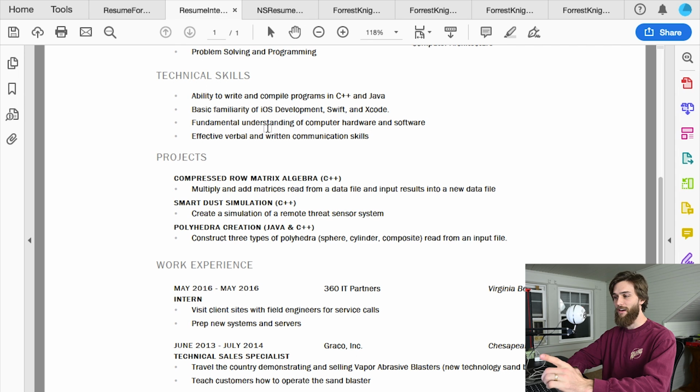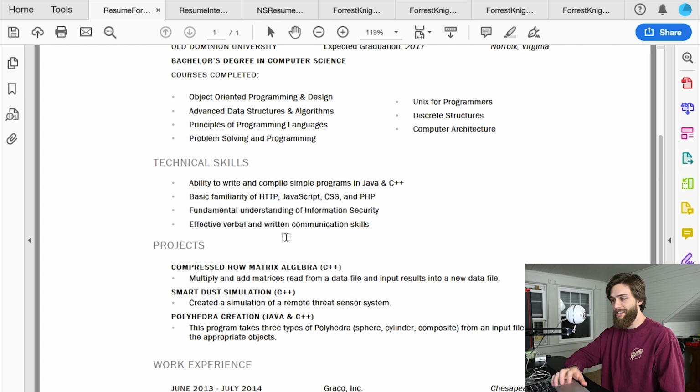But what I did in the technical skills: fundamental understanding of computer hardware and software, because I was going to be working in a data center for that particular contract in which I was applying. And then effective verbal and written communication skills.